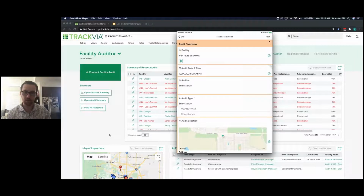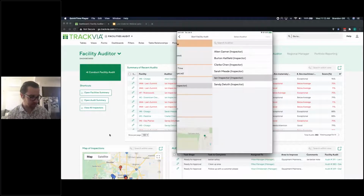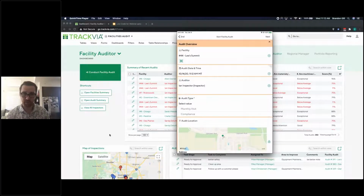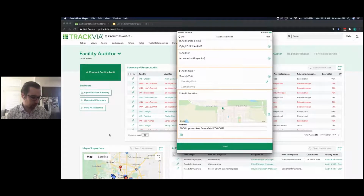We can set up different form rules to really make it easy on the end users to fill this stuff out, stuff like defaulting dates and times, making required fields, things like that. And we'll say who is the auditor today. I'm going to say that it's Ian Inspector. We might usually default that field as well, but in my case, I keep it loose for demonstration purposes. What's the audit type? We'll say this is just a monthly visit. And what's the audit location?